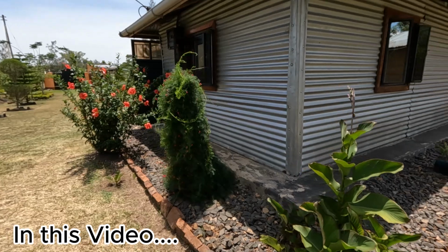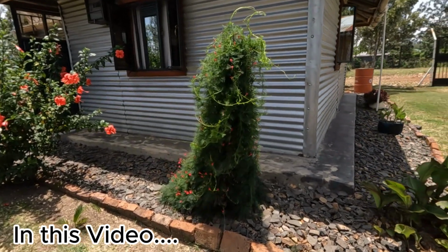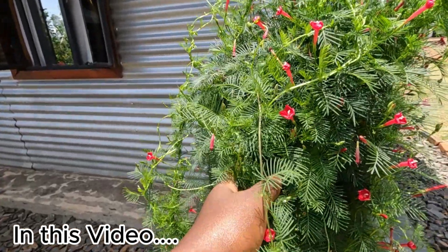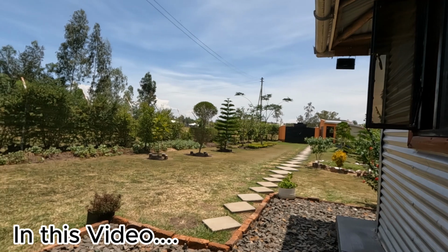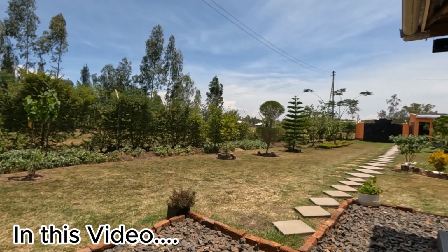So in this video, I'm going to showcase the beautiful landscaping that has been done on one Mabati house that I visited recently. And you're going to have a chance to see the Mabati house itself, which is a temporary structure as the owners await to build their dream home. So karibu sana.